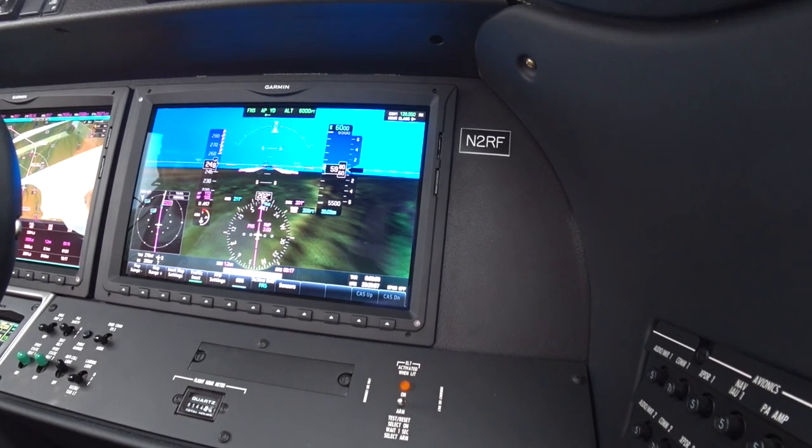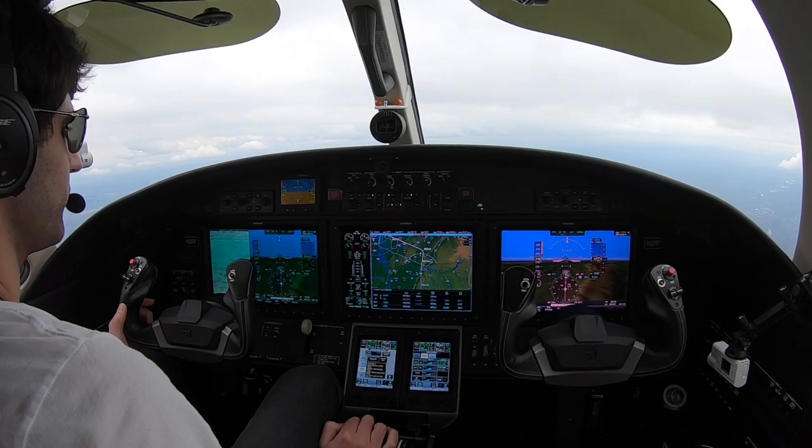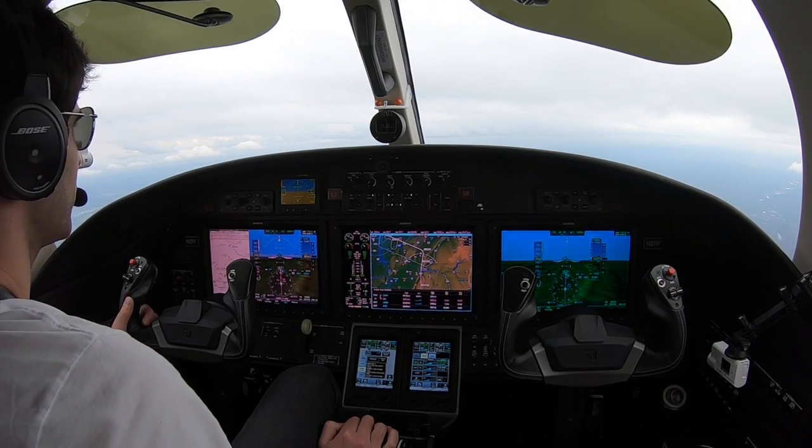United 331, 1300, climbing at 3,000 on the Newark 4. United 331, climb and maintain 10,000. Climb and maintain 10,000, United 331. November 9 Hotel Golf, altimeter 3004.